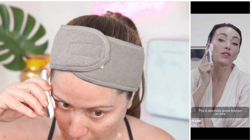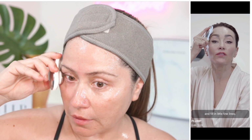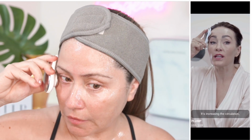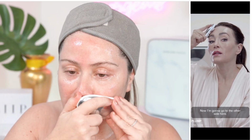I also like to do it on my under eye hollows. You can do there. Any area that you need to add volume back on, especially if you have a hollowness there, and the forehead. It's very great for the forehead because you can also work on the fine lines. Mine beeped already, but I want to work a little more on the forehead, and then I'll move to the other side. And then I'll move back to my lips a little.